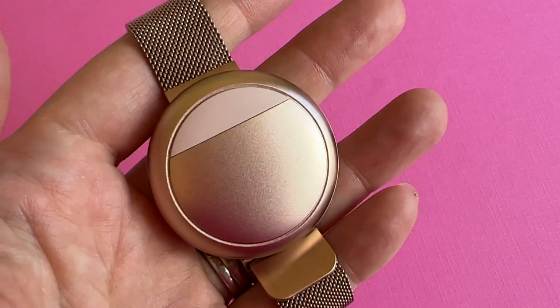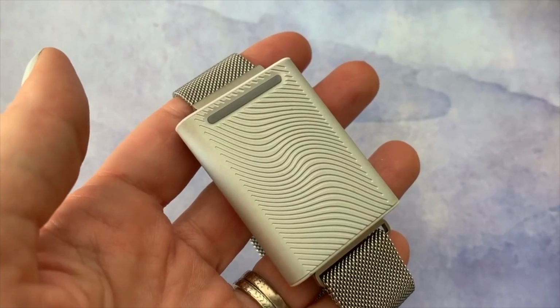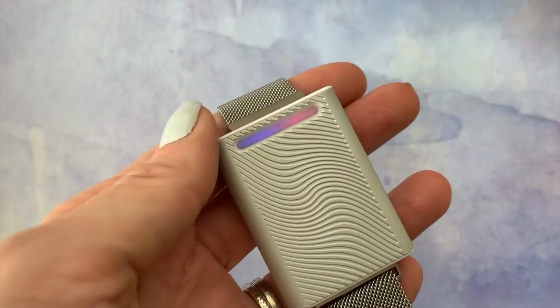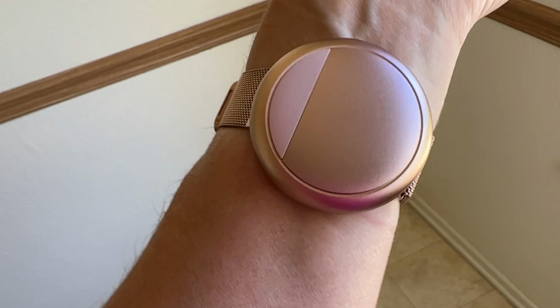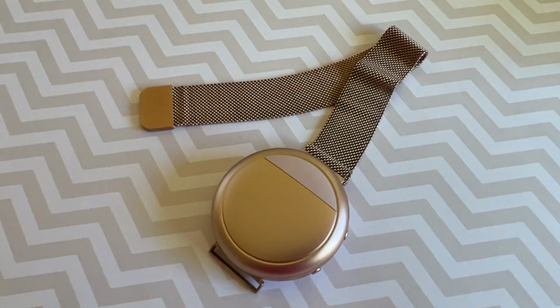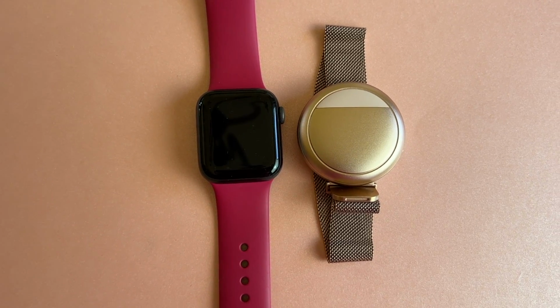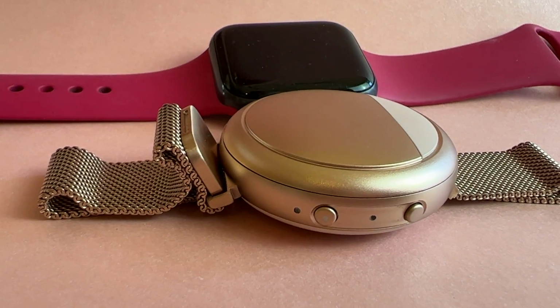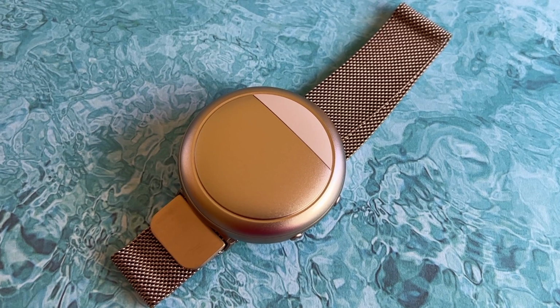The original Embr Wave was big and bulky and very square, looking a lot like an old school wrist computer. The new version has been made a lot smaller and a lot more thoughtfully, and truthfully, a lot more feminine. It's softer, rounder, and prettier than before. Even so, it's big, though not much more so than an Apple Watch, for example. The device does also come with a lovely Milanese loop style band that makes it look chic.